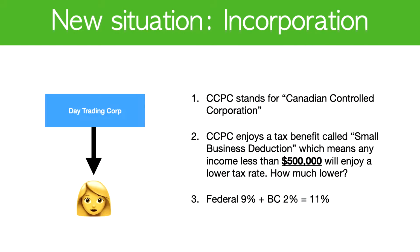But what if you are a private company, something called a CCPC? So here's where I introduce you to the concept of a Canadian-controlled private corporation. A CCPC enjoys a tax benefit called the small business deduction, where any income less than $500,000 will enjoy a lower tax rate. So how low is the tax rate? It's approximately 9% for federal and 2% for BC. That means your tax rate as a CCPC is only 11%. And that is the critical component when it comes to saving on taxes.